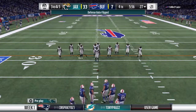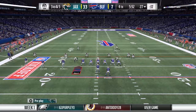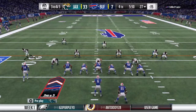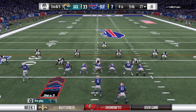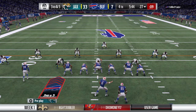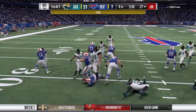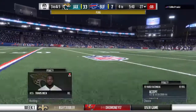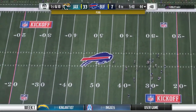The Bills on 3rd down. They've converted just 2 for 6 thus far. This will be 3rd and 5. Here we go now. Green 39. Green 39. Check. Patriot. They'll run it now out of the gun. Oh, and they had him stopped short of the first, but a penalty marker down. And that looked like a clear face mask to me.